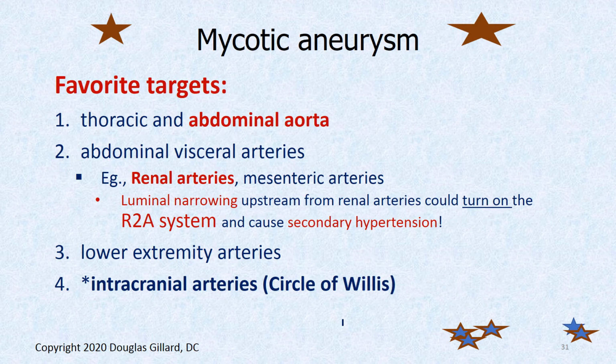We said that already. What are the favorite targets of this mycotic aneurysm? It loves the abdominal aorta and the thoracic aorta. It loves the abdominal visceral arteries, like the renal arteries and the mesenteric arteries. Again, if it gets that renal artery, it could cause downstream ischemia, and you could have hypertension from the RAAS system being turned on. It likes the circle of Willis, which we will talk about in depth. I think you've had that in anatomy, but it could happen in the lower extremities as well.